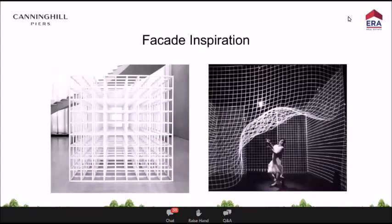And this is a little bit more chim, in terms of the facade inspiration. I'll try my best to share with you what I hear from the architect. So Canninghill Piers is actually inspired by this gridded fabric. Your cloth, your fabric, right? If you go deeper into understanding fabric, the language of this is more towards the horizontal and vertical elements that are used to cover up, conceal and showcase the different parts of Canninghill Piers.